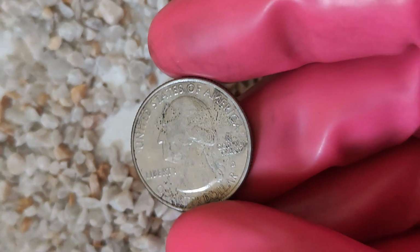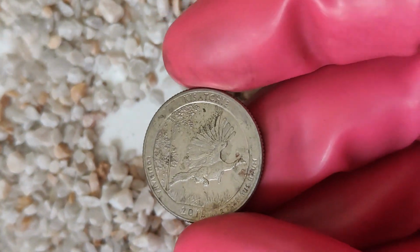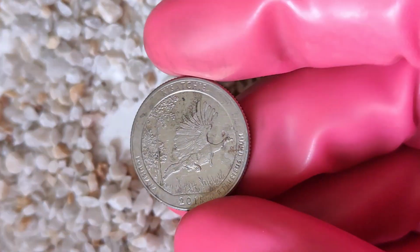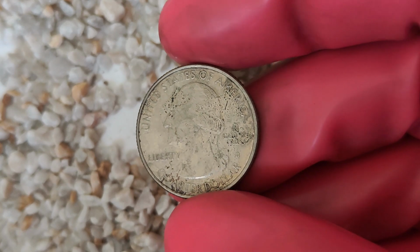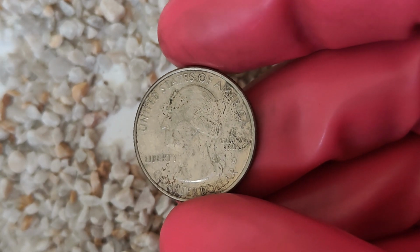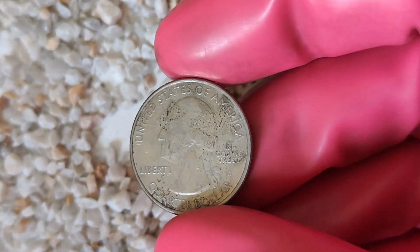Here's a simple step-by-step guide. Look for the small D under "In God We Trust" on the obverse, head side, of the coin. Use a magnifying glass or a jeweler's loupe to check for doubling, missing clad layers, or off-center strikes. A standard quarter should weigh 5.67 grams. If yours is significantly different, it may have been struck on the wrong planchet.